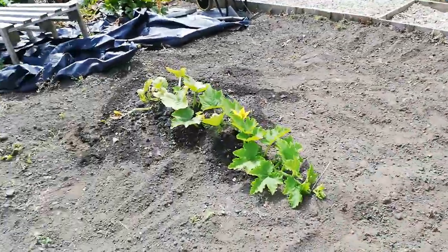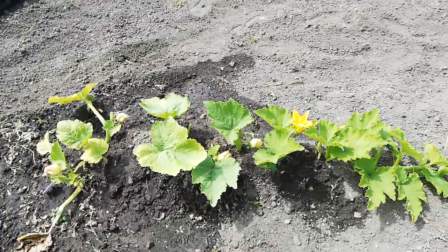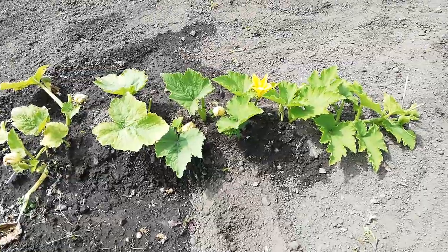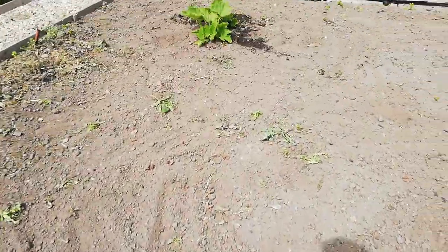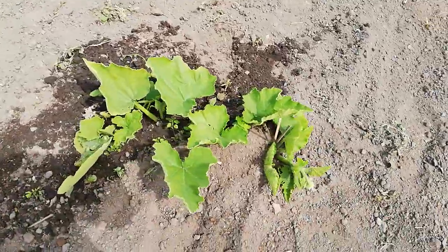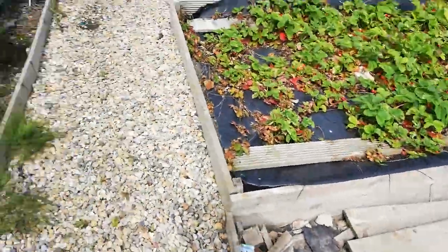Over here, again, I've got another Dale Toten marrow. I've been banking it up with the soil, which has been fertilised with chicken manure pellets. So yeah, I need to let that grow at least another week and a half, two weeks before I start setting some marrows on it. And the same with this one. It's just a tiny little marrow plant going on, really.